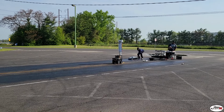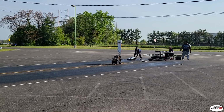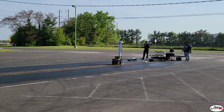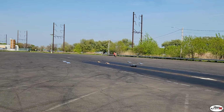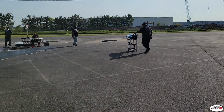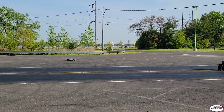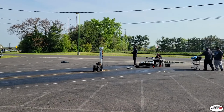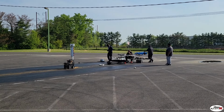Crazy shot. Let's see what Black doing. Alright. You got his practice body on that zone. Yeah, because he didn't want to mess up his skyline body.